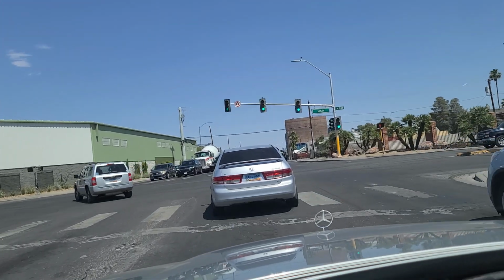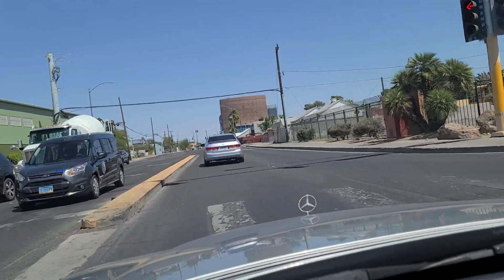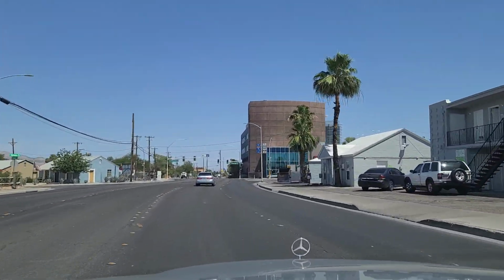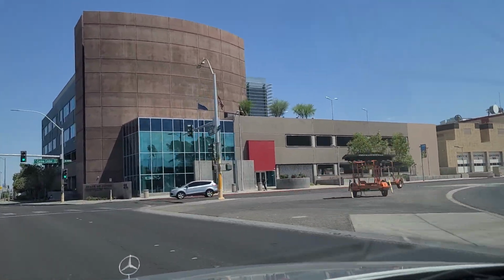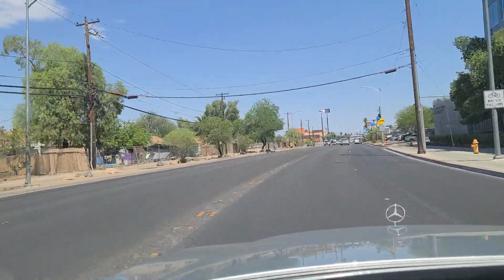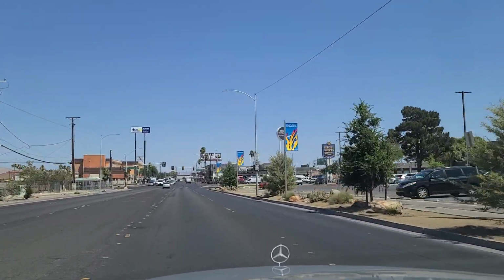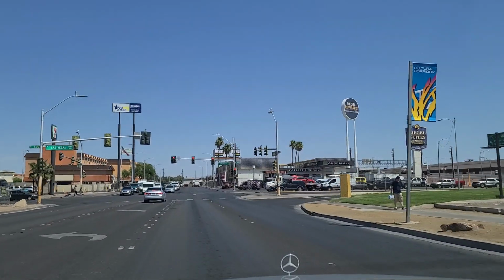Next light up here is Casino Center, which is in between Main and Las Vegas Boulevard here. Gets cut off by the Fremont Street Experience, where the pedestrian walkways are. State of Nevada building there. Department of Public Safety, Parole and Probation. You can see more homes over here on the left. That individual in front of us appeared to know these lights well and tried to beat this red, but did not.